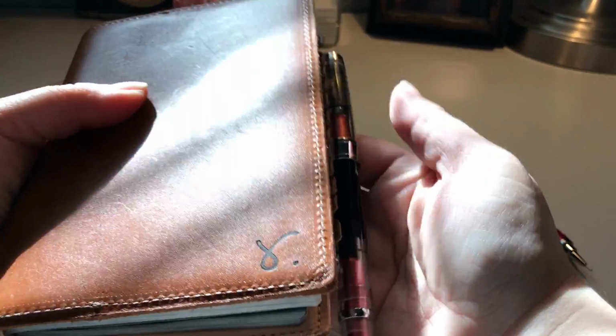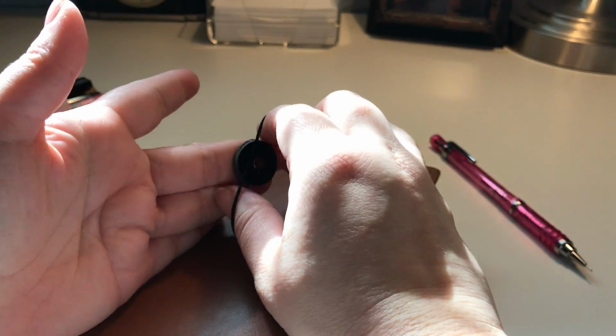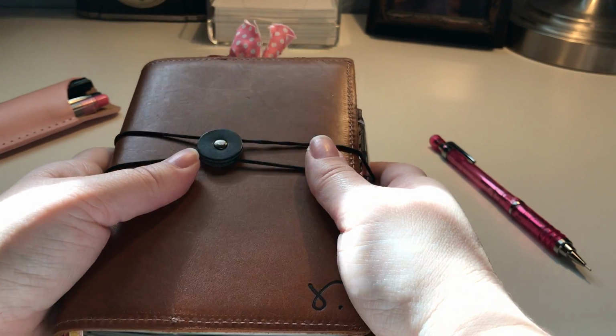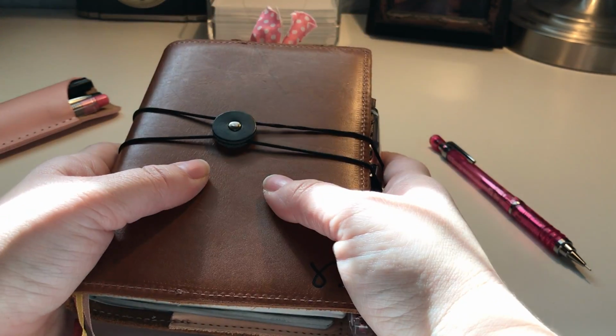If you have any questions, let me know. Hopefully this gives you a few ideas on things you can do with the hobo to make it work for you. I color it. I do things just to make it fun, but also functional. Functional is most important. The fun comes afterwards.